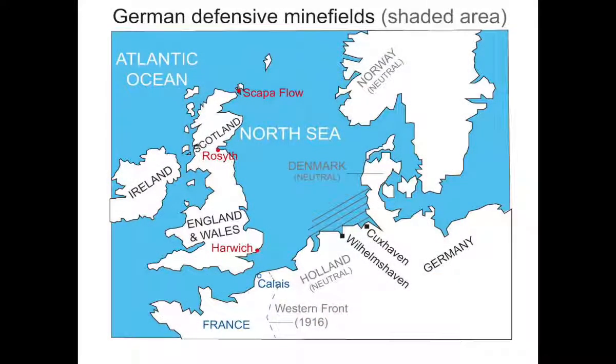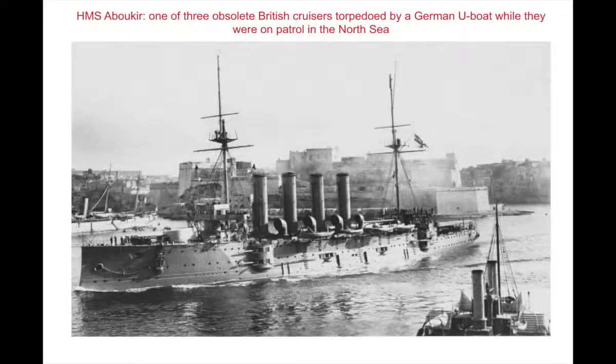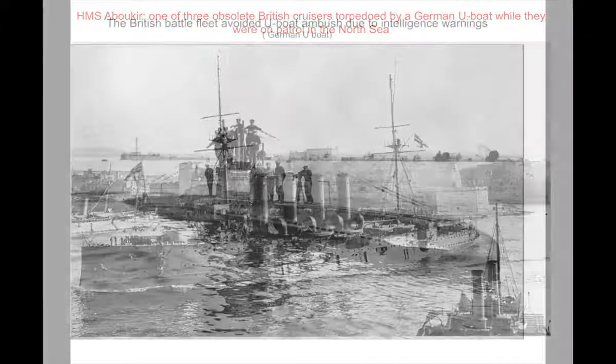These weapons made the Royal Navy change its plans. Defensive minefields could be laid outside ports. Also, mine layers could drop them wherever they might sink passing ships. One of the latest dreadnoughts, HMS Audacious, sank after hitting a mine off the northern Irish coast. In 1914, German submarines firing torpedoes sank several British cruisers.